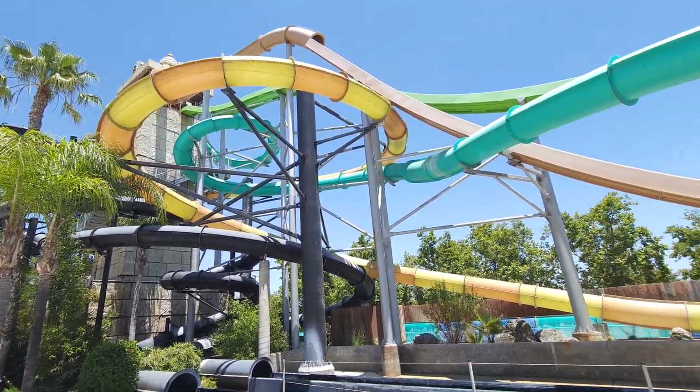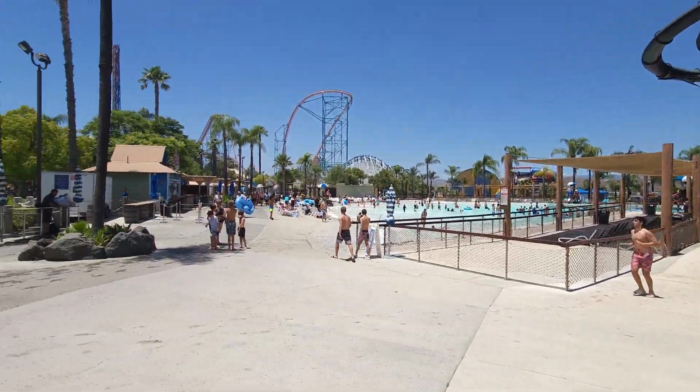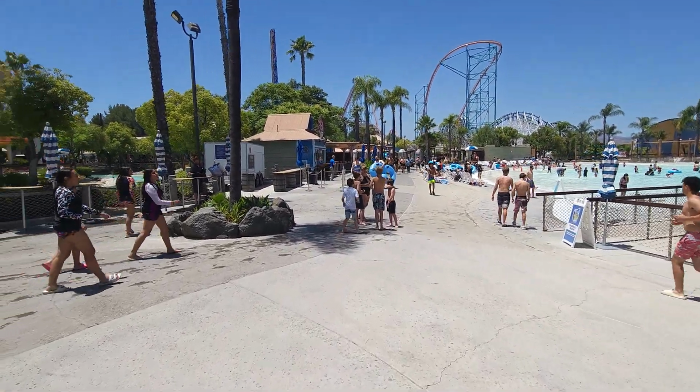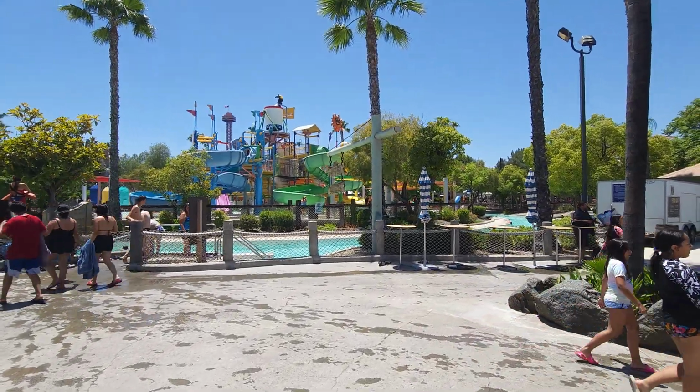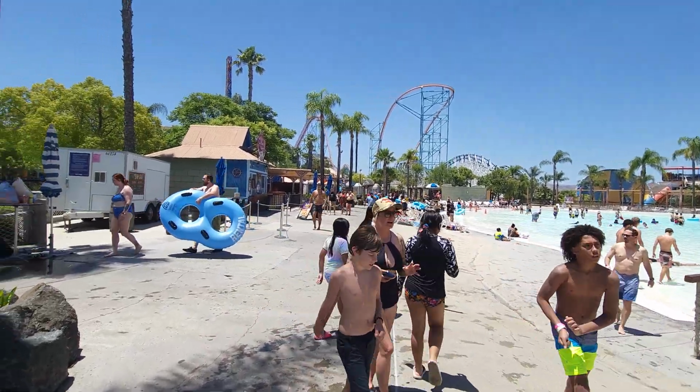Oh, there's somebody coming down that fall. You can actually see them coming through there, the clear ones. But we're not gonna wait for people to come out there. We're gonna show you a little more things. There's a play area right there that I'm looking forward to showing you. But right over here is the wave pool.